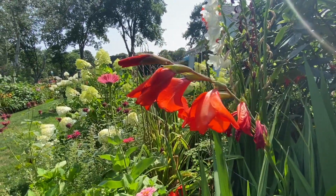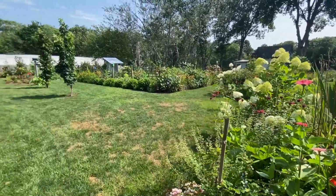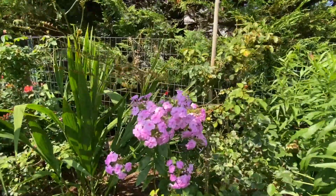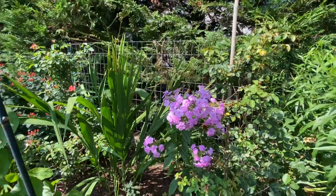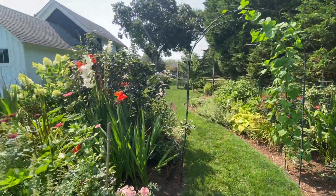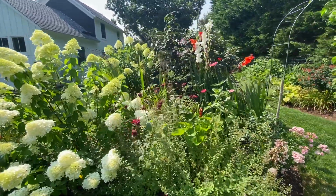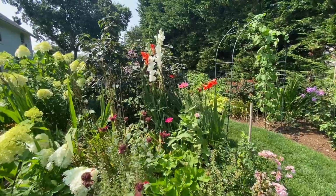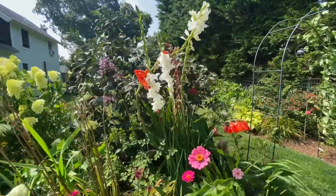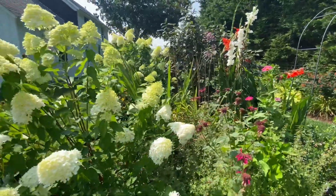So this garden right here is really popping color-wise. I think it was probably visually my favorite just because the colors were so bright. See, I wasn't lying. The bright colors and then the hydrangeas in the white really just pull it all together so that you're not overly stimulated with color. It's just a little pop here and there and everywhere.